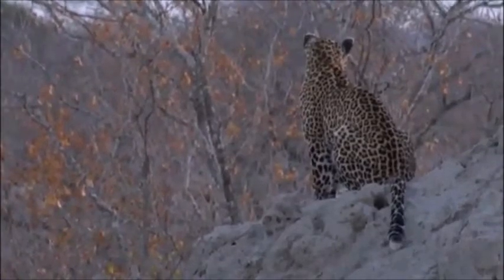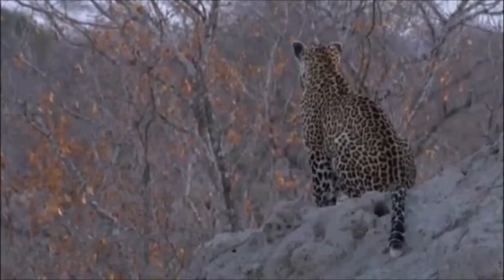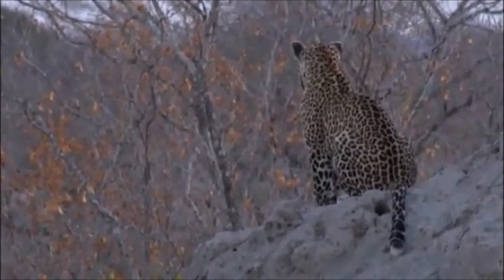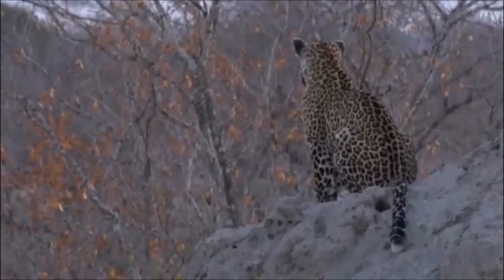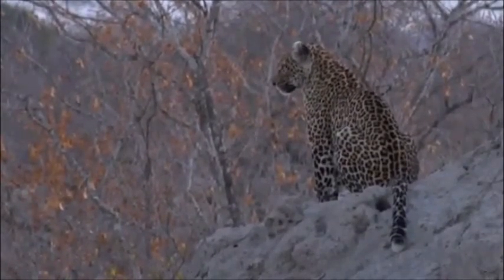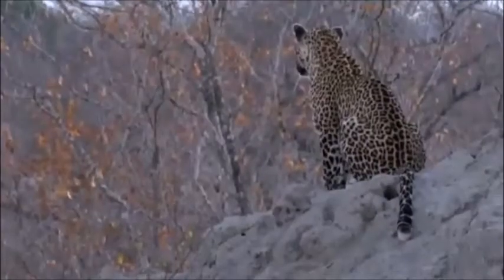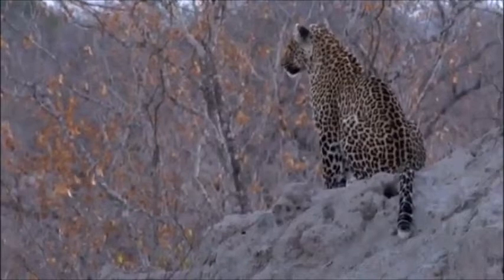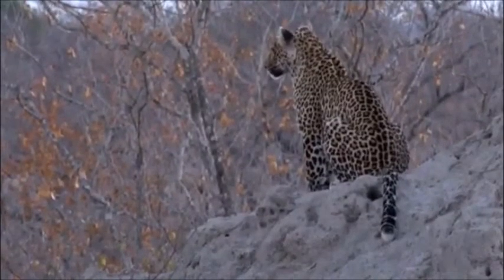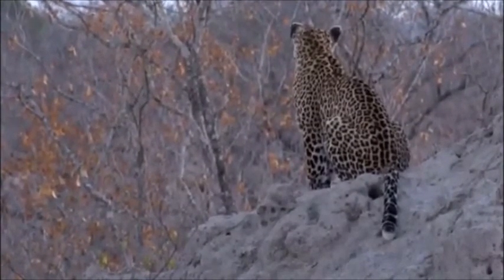I'm just adjusting for the light as it disappears there, so we do apologize about that. Heads up, ears are up. Now her cubs can't be too far from here. But while we wait patiently with the Queen of the East, let's go to James, who's got the African sun disappearing over the western horizon. So she still is sitting atop that massive termite mound, listening, looking to the south, which makes me a little sad. I wish she was looking to the north or to the west.